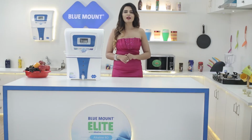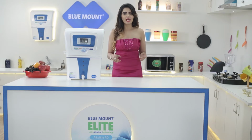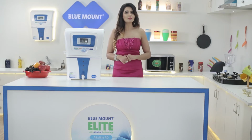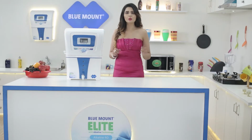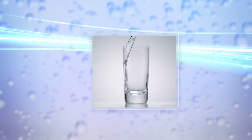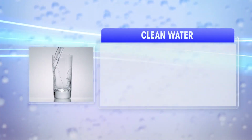But do you think that this water is fit for drinking? Are you confident that you should drink this water? Are you sure that this water is clean and hygienic, for which you really wish to install an RO? What does good water mean to you? Let me first tell you what good water is. What are the characteristics of potable water? Good water is measured using three criteria.